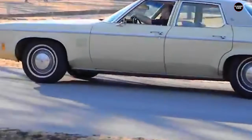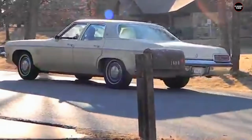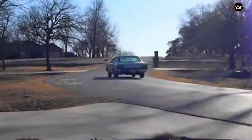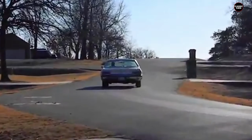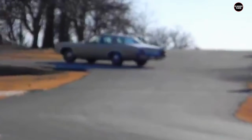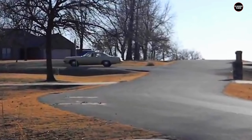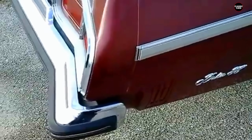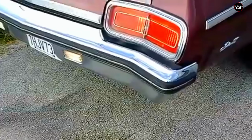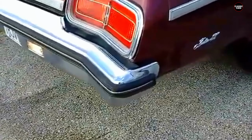Like many American cars of the time, it was enormous, stretching over 18 feet in length and weighing more than 4,000 pounds. While this made for a roomy and comfortable interior, it also had a significant impact on performance. The car's size made it cumbersome to handle, especially in urban environments. Parking a vehicle of this magnitude was a challenge, and the Delta 88 didn't offer the kind of nimble driving experience that smaller, more modern cars could provide.